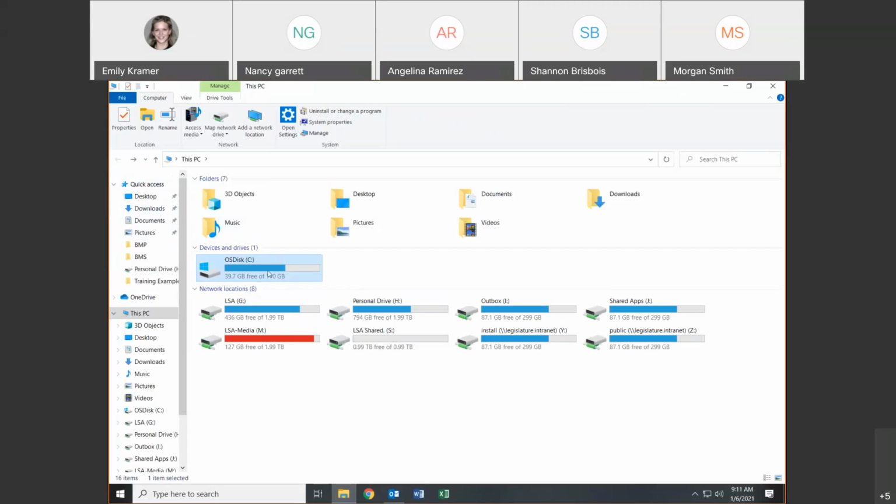So that's why I advise against saving to the C drive. You're perfectly fine to do it. There's not anything wrong with it. It's just that you can't share the C drive as you can the H drive. And of course, the C drive is not backed up. That's not something that we can back up. So if files were to be removed from the C drive or lost, we can't recover those all the time.